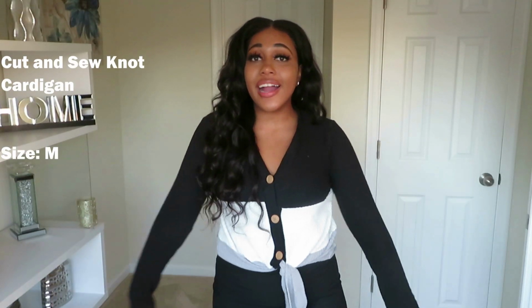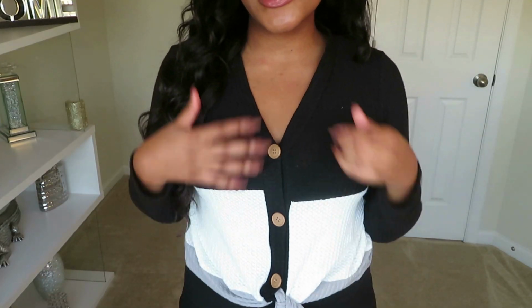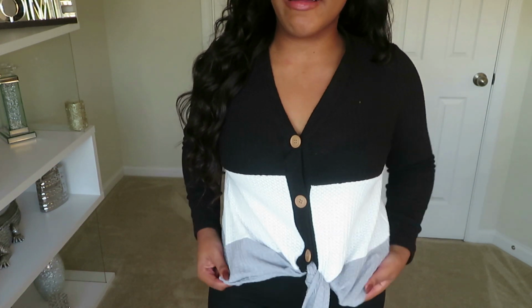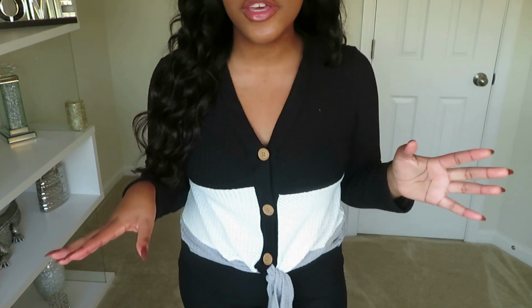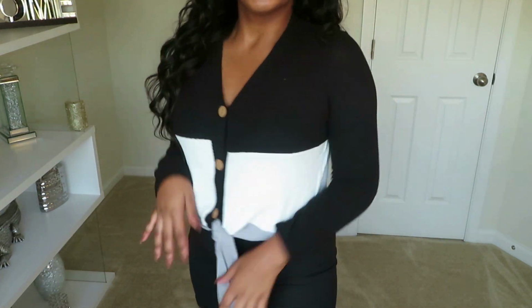Okay, so next up, I have this sweater. Oh my gosh, I think this sweater is so, so cute. It's a tricolored sweater, so it's black at the top with some white and then gray down here at the bottom. It also has these really cute wooden buttons going down the middle, and I think that detailing is so cute. It's cozy, it's super perfect for fall. I'm in love with this sweater.